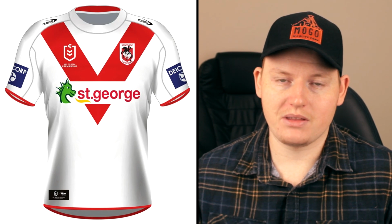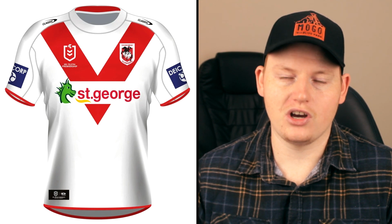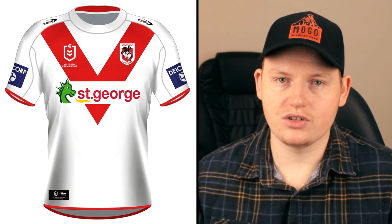Next up is the Dragons, another one that doesn't change anything. Although they do change up the away jersey quite a bit. I suppose it does help that they've got two different clubs. They've got the Steelers and they've got the Dragons going in. So a lot of the times the home jersey is just the straight up red V Dragons, old school one. And then the second one would be the old Steelers sort of jersey or a tribute to them.